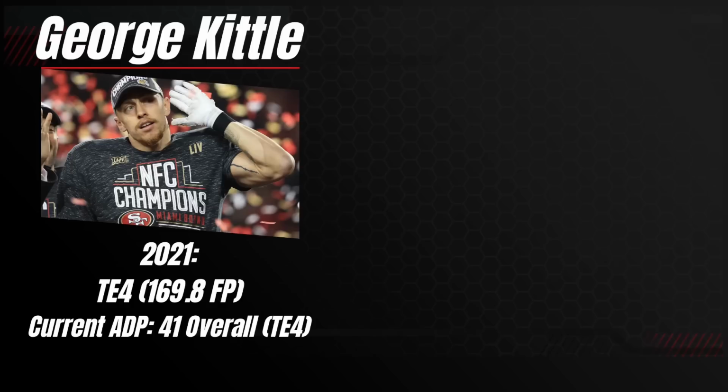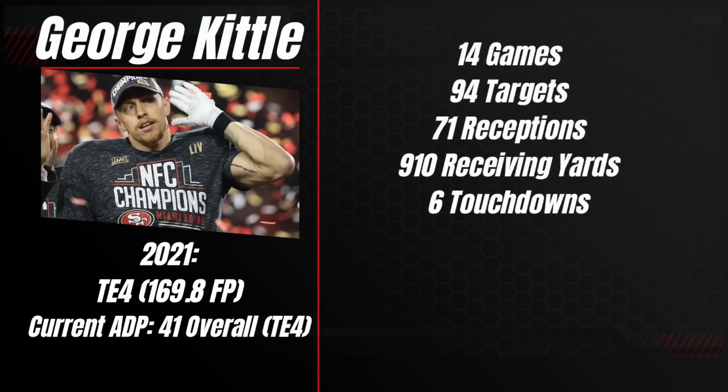And the reason I have him as a must-have is because he is the guy that, if we're going to skip on Kelsey and Mark Andrews, George Kittle is the guy that I want to have, and you can get high tight end 1 production that is going to potentially rival Kelsey and Andrews. You can get him at a discount right now. Last season in 14 games played, 94 targets, 71 receptions, 910 receiving yards, and 6 touchdowns.